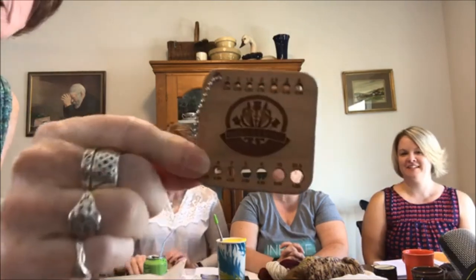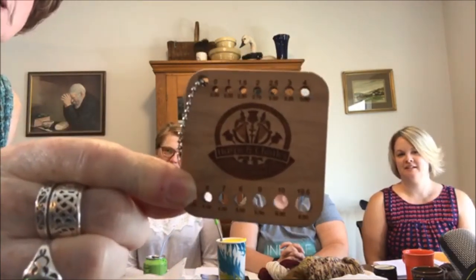I bought another one of the things that I'm addicted to. This one has their little emblem on it, which I really like, the Harps and Thistles, and it is just a needle gauge. Very awesome. That's cute. You had a whole collection of those banging around on your purse because you had them all attached.